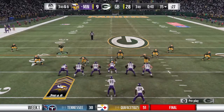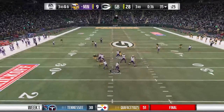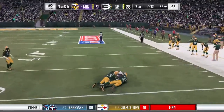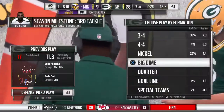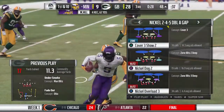Let's go. Blue 90. Blue 90. To throw on third down. Schwartz. And he will find his man on the outside. And he's got enough for the first across midfield to the 48. They give him 17 yards that time as that'll move the chains.